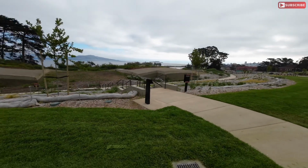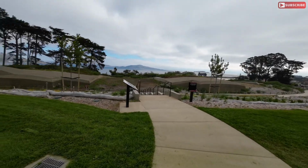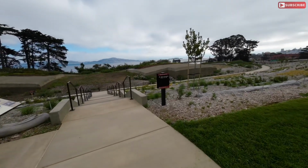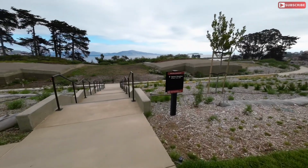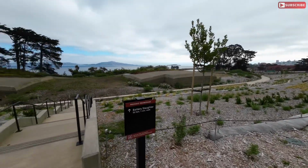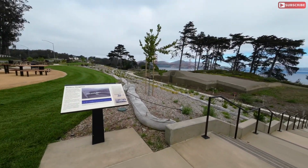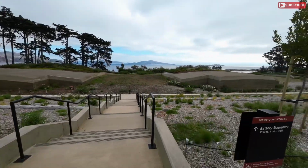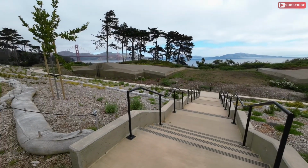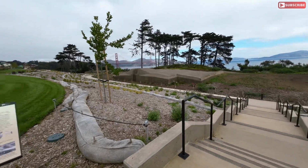So this is one of the old batteries that they just reconstructed to make into a park, a place where we could just walk around and enjoy the view. And then you see the sign right there, Presidio Promenade Battery Slaughter. So this is called Battery Slaughter, and it's this whole concrete structure right over there. And I think they closed the entrance. There is supposed to be an entrance somewhere, but I think with the construction of this park, they decided we're going to close it down so nobody can try to, especially the homeless, find a place to live.